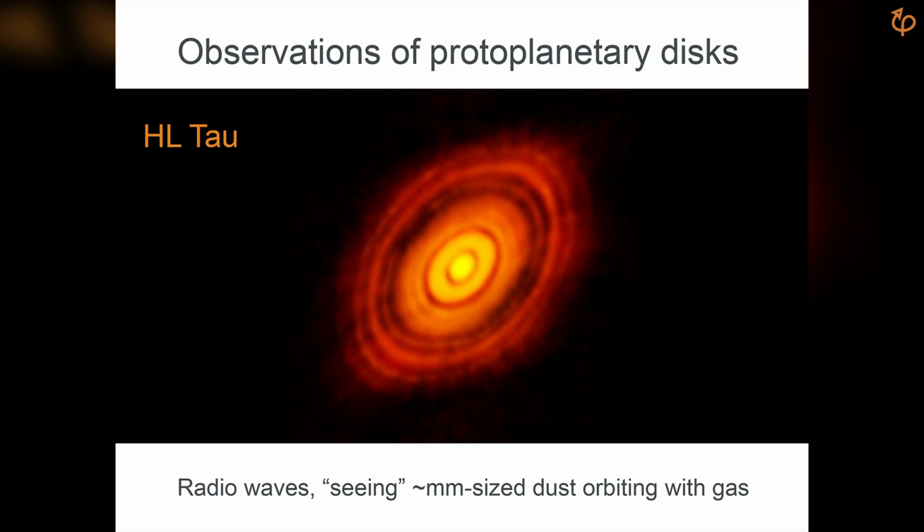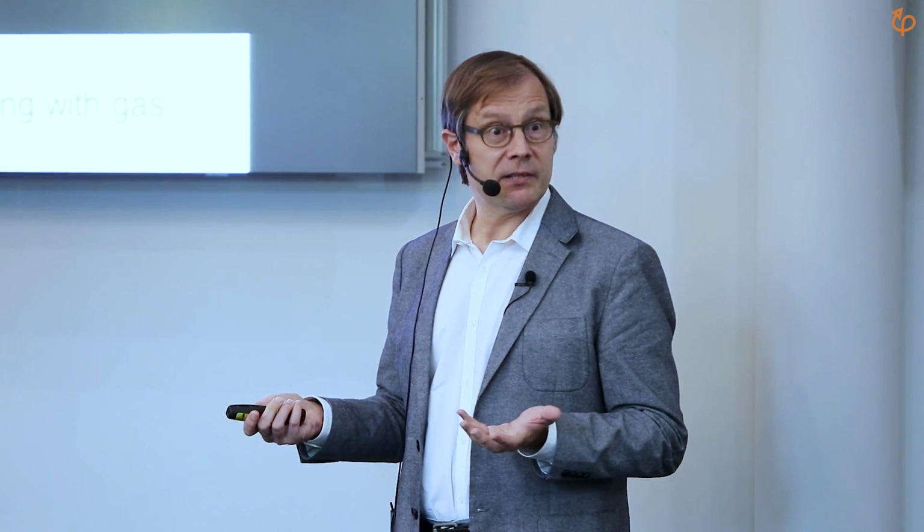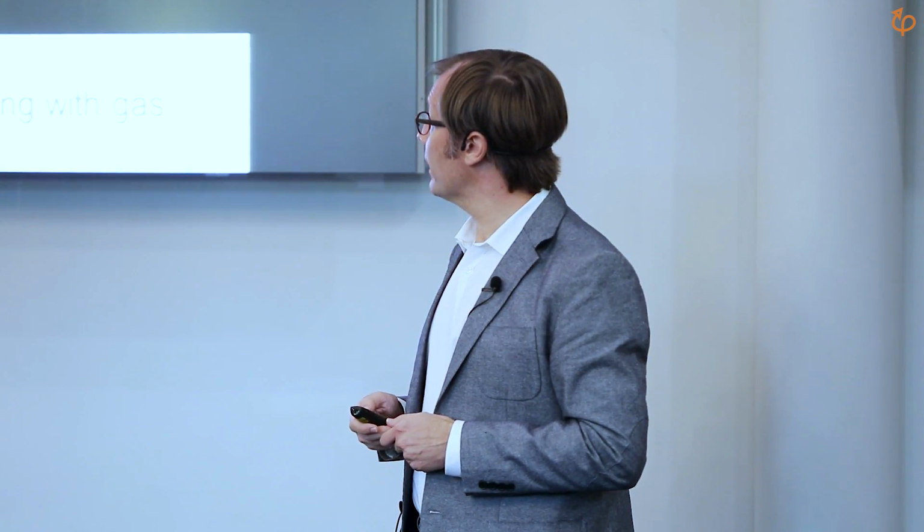And in more recent years, we've been able to actually observe some of these disks at high resolution. So this is one particularly spectacular example that's been seen in just the last few years. This is the HL Tau system, which is a young star surrounded by a disk relatively close to the Sun. And here it's being observed in radio waves with wavelengths that are about 1 millimeter. And what that observation is showing us is the distribution of relatively small dust grains around that star.